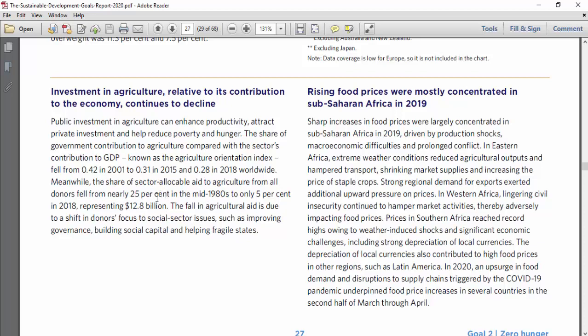Let me read it completely. It fell from nearly 25% in the mid 1980s to only 5% in 2018, representing $12.8 billion. The fall in agriculture aid is due to a shift in donor focus to social sector issues such as improving governance, building social capital, and helping fragile states.